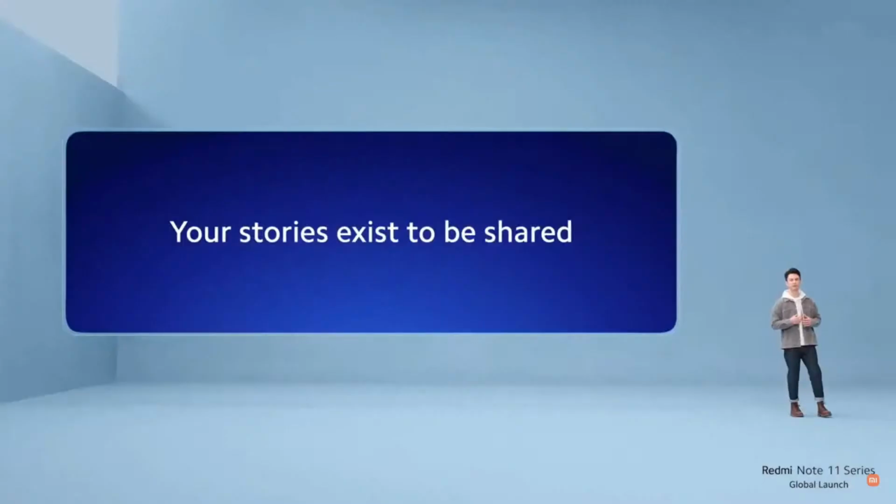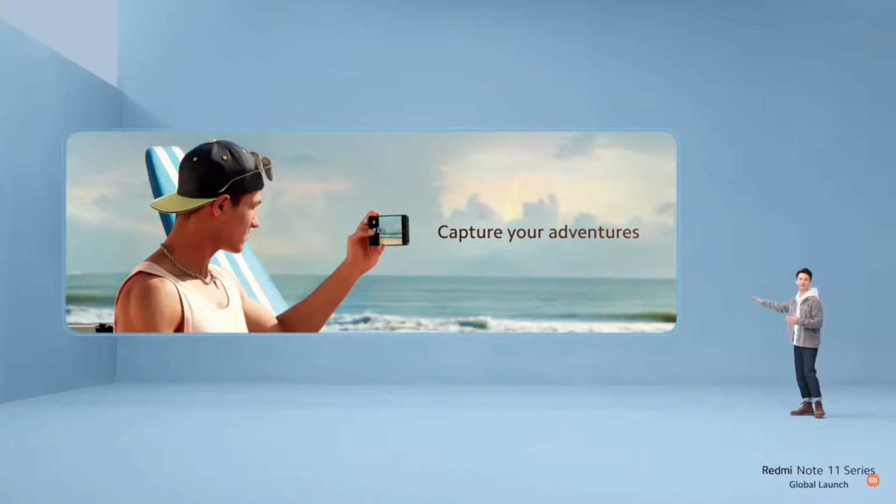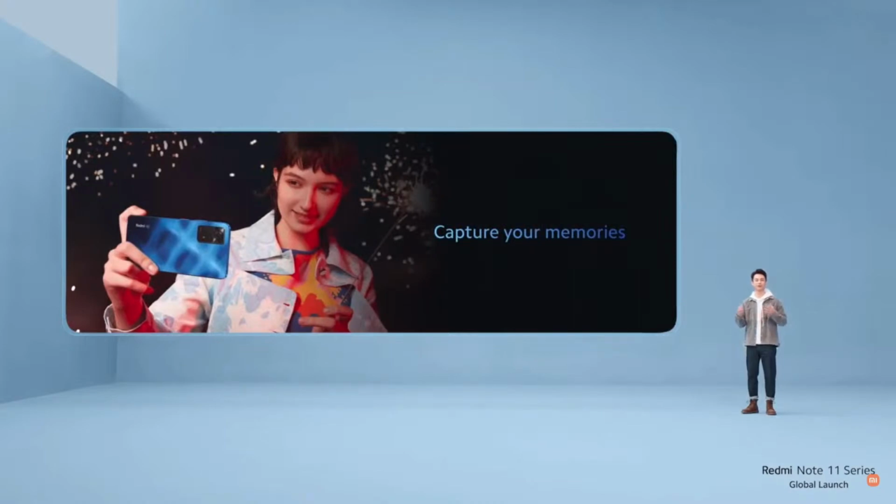So just like the amazing Xiaomi community members, we believe everyone deserves to share their story. Whether it's a life-changing adventure to challenge new horizons, or simple moments and memories with loved ones, we want you to capture those important details that make your stories come to life with a powerful camera.